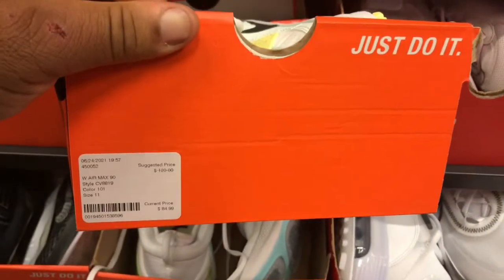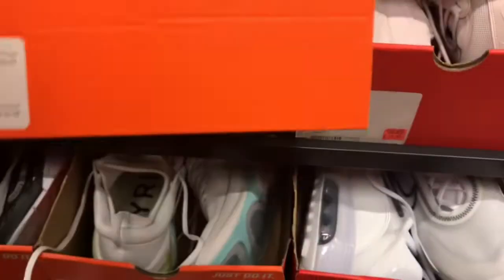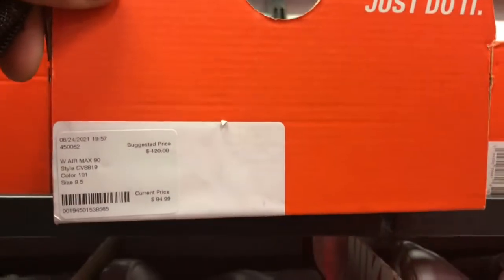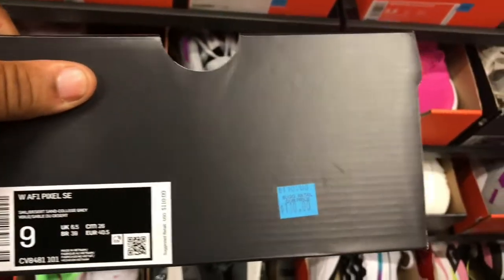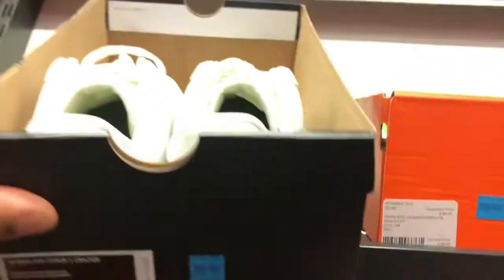Alright, still in the women's section. Air Max 90, size 11. 84.99. Got those Air Max here again for 84.99, size 9.5. Got more of those Air Force 1 Pixel, size 9. These ones are 110 though. I found some Air Force 1 Craters, 110, size 7.